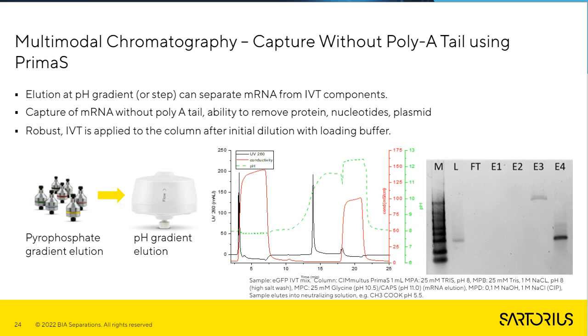And the way this works is typically we implement a different approach. So instead of doing a salt gradient, we're doing a pH gradient where we apply the IVT reaction at a neutral pH onto the column. And then we perform a high salt wash, which removes the DNA template and some other IVT components. And then we perform a pH gradient elution, which isolates the mRNA product.